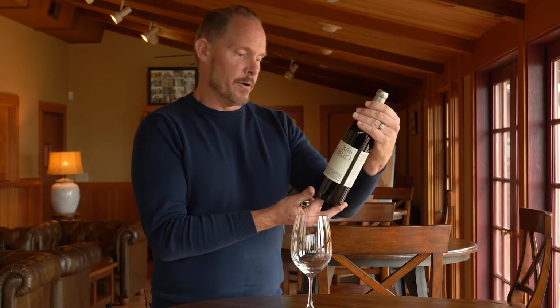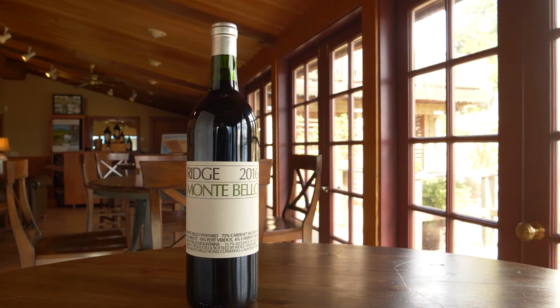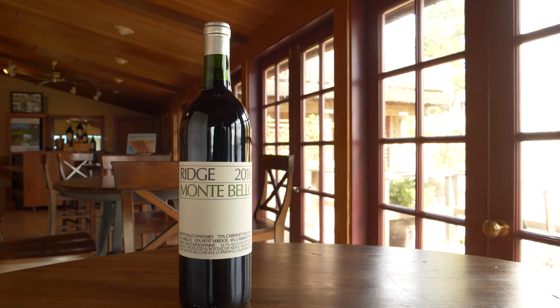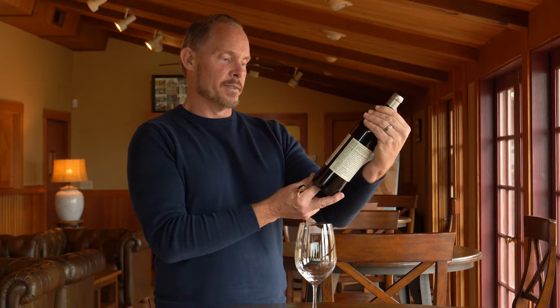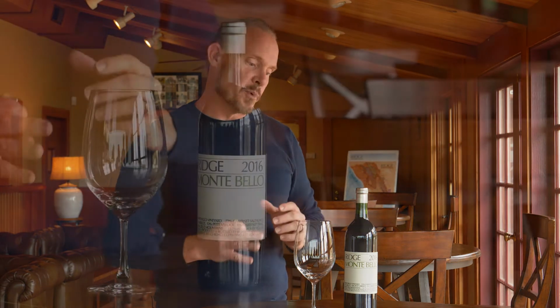I have here the 2016 Monte Bello from a really fantastic year on the mountain, with the blend of 72% Cabernet Sauvignon, 12% Merlot, 10% Petit Verdot, and 6% Cabernet Franc. It's unusual that all four grapes that we grow in the various plots on this mountain fully ripen and in blind taste will combine. In more recent years, it's becoming more of an occurrence that all four can actually get to optimal ripeness and be harvested and brought in through our assemblage process.